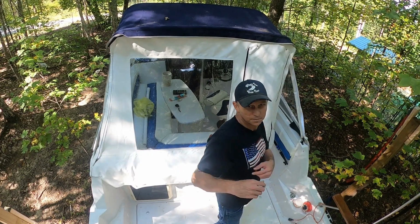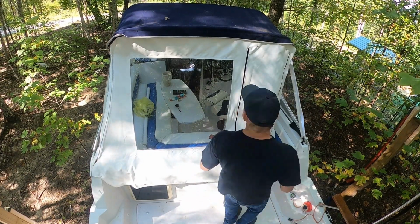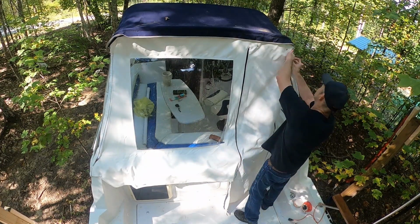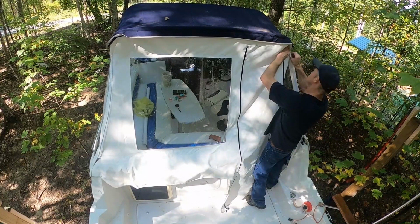Yeah, I don't know caterpillars, but I did learn not to touch them because I touched one time and it stung the living crap out of me. And after that, even if they're cute and fuzzy, I don't touch them.